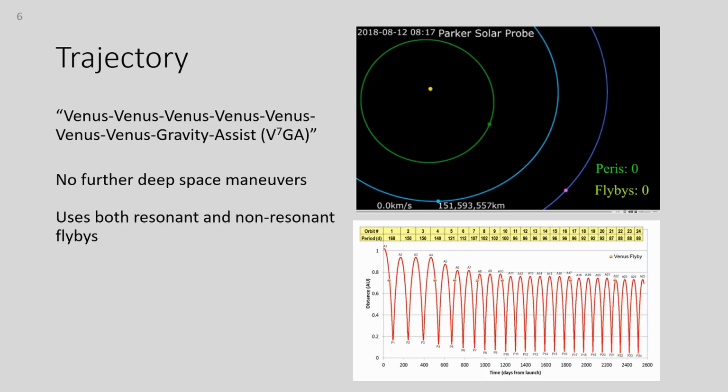So first, to get close to the Sun, we're going to use 7 gravity assists over the period, 7 gravity assists from Venus, which will gradually slow the speed of the Parker Solar Probe, and as such will reduce the size of the orbit.